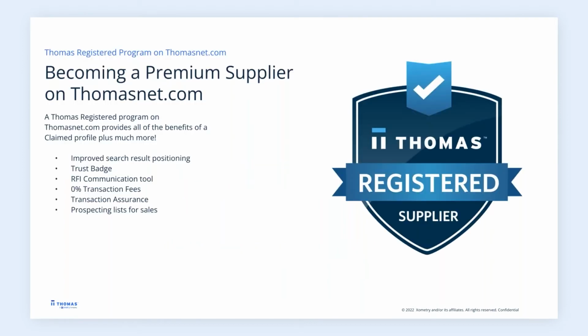First, the next step in your process would be to become a premium supplier on thomasnet.com. That would mean taking a step forward into the Thomas Registered Supplier Program. The Thomas Registered Supplier Program on thomasnet.com has all of the benefits that we just talked about for your claimed profile that you have right now. Plus, it has improved search result positioning. There's a trust badge that goes with this. There's a new RFI communication tool available to you at this tier. Also, transaction fees drop to 0%. Transaction assurance is available on the buyer side. And it also enables a prospecting list for sales as we go forward.